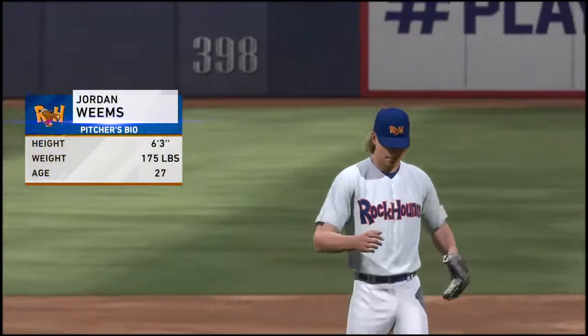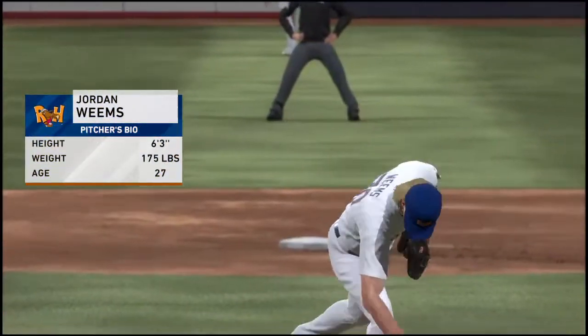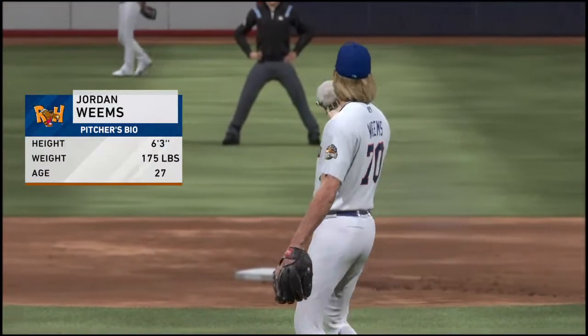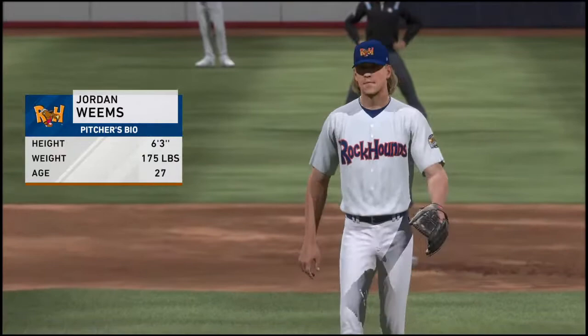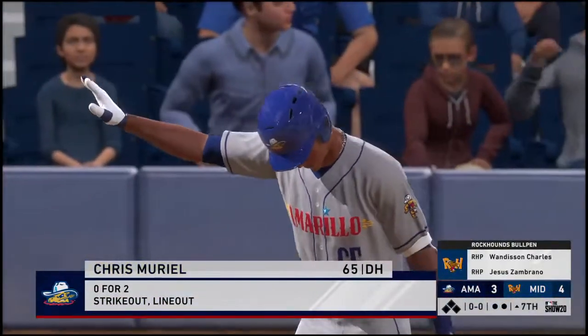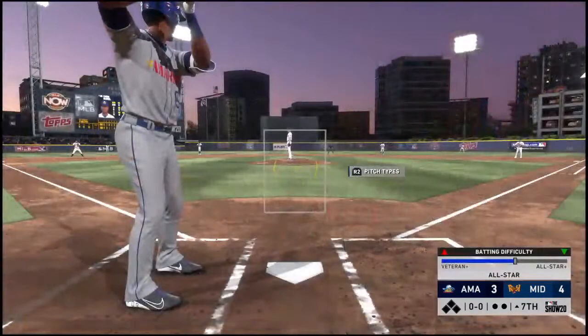Jordan Weems is on to pitch from the bullpen now to start inning number 7. For the Rockhounds, number 70, Jordan Weems. Striding forward now is the leading designated hitter, Chris Muriel. He'll lead it off here as we begin inning number 7.